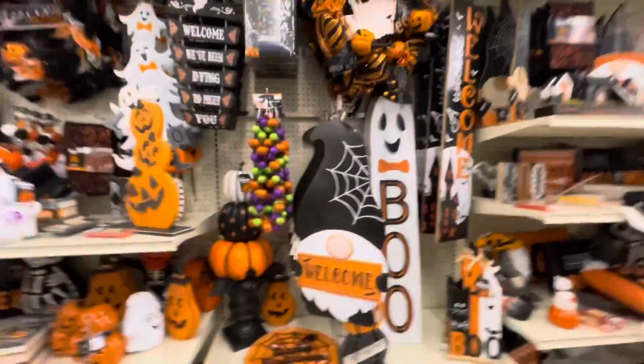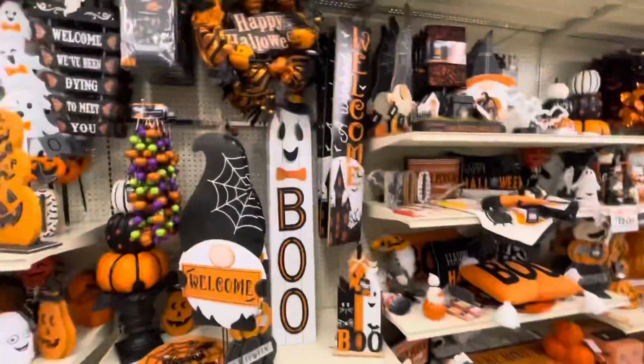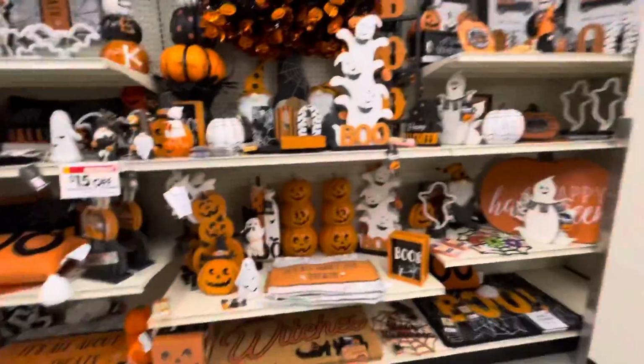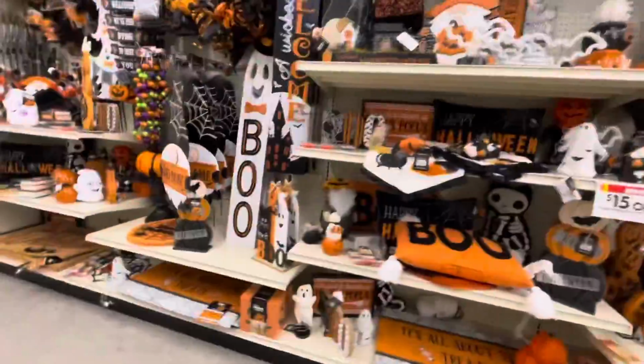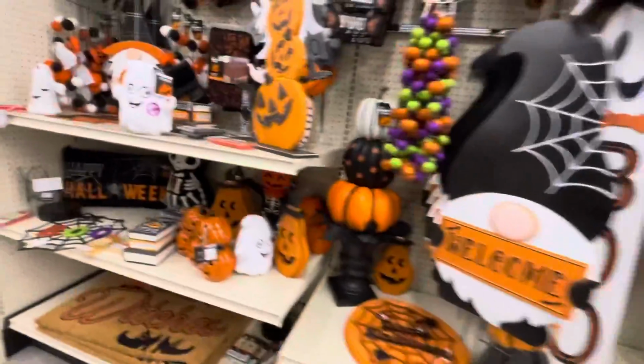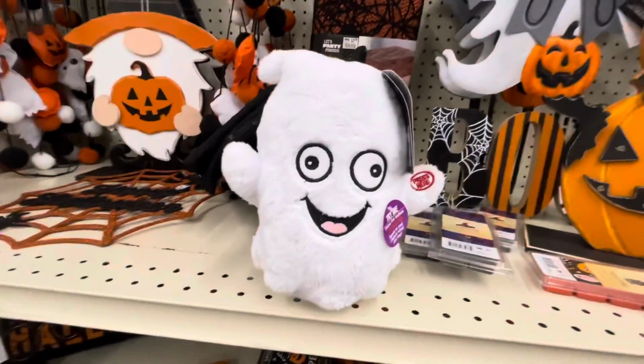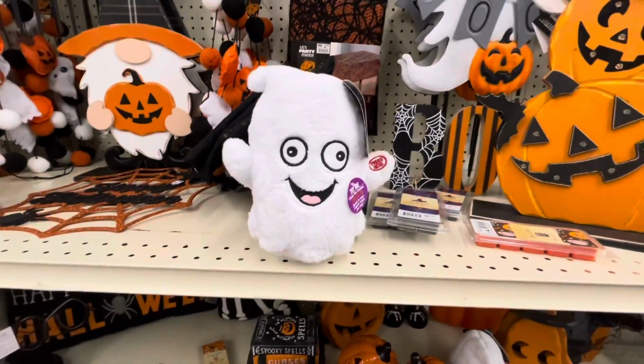Let's see. Yeah, that's really it for this shelf. I don't really find anything else over here appealing. Not too many animated things, except for that ghost. He was threatening me. This man right here was threatening me. He's scary. Okay. Okay, no need to be nasty.